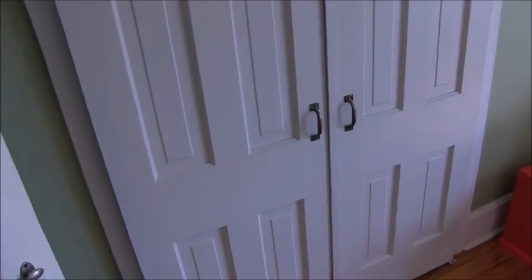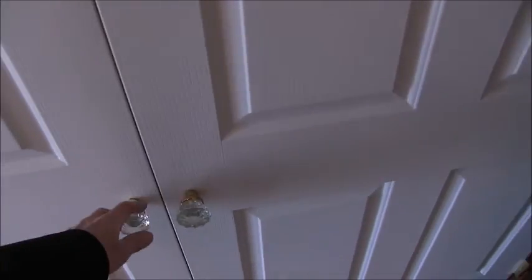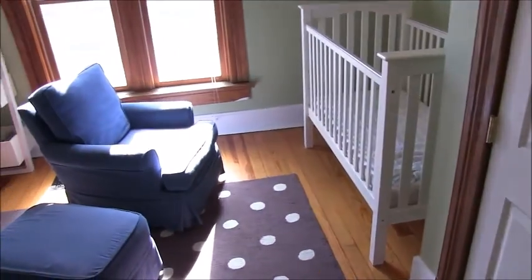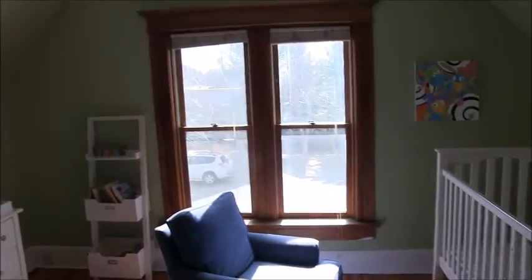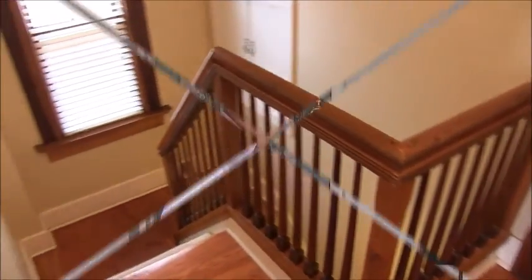Here's the second bedroom. Same idea here with a closet with sliding doors. This one has a second closet on this side. So storage and closet space is not a problem here. So that's the upstairs. We've finished. Let's go out front and wrap it up.